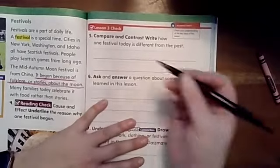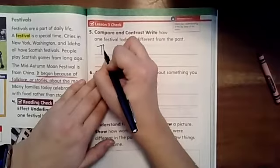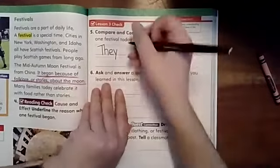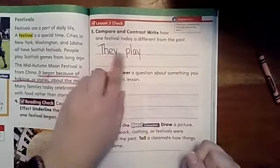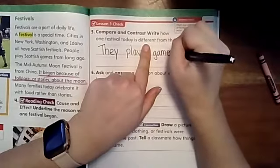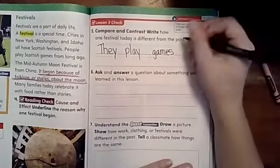All right. They, T-H-E-Y. They plays a sight word. Can you do it? Oh yeah, P-L-A-Y. Who has fast? They play games. Fingers in. G, A, M, S. They play games from. They play games from.